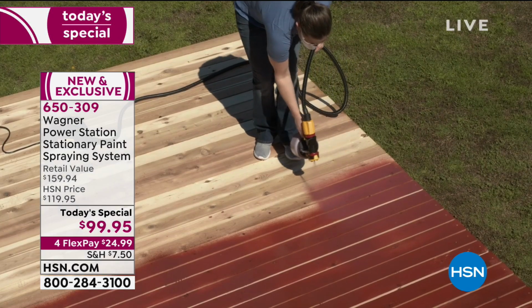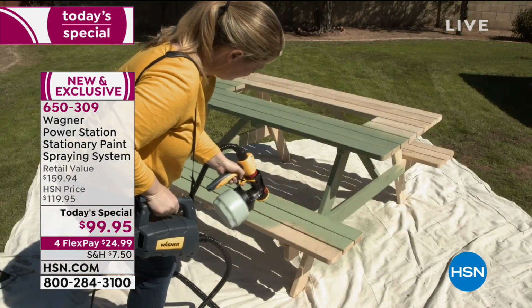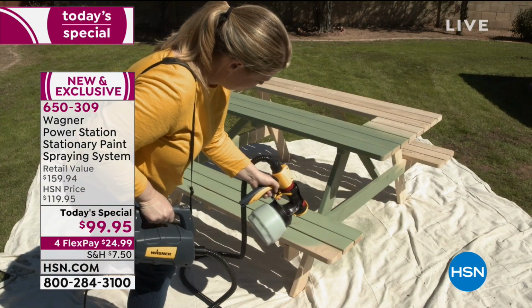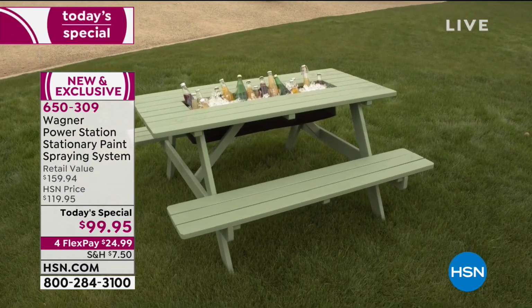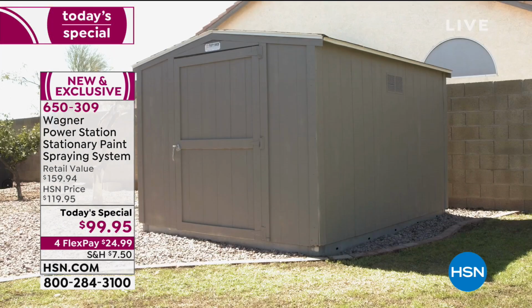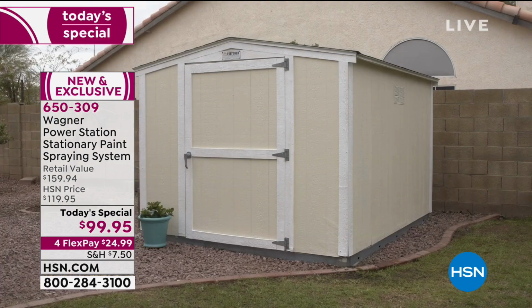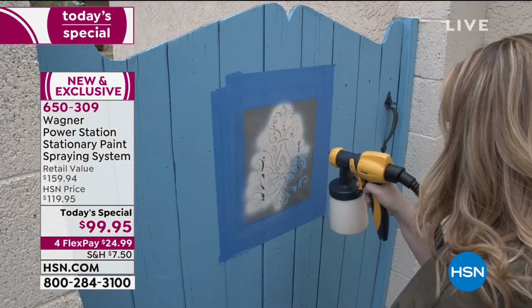I think you're gonna let me try, right? I'm going to let you try, absolutely. I wanna show you though what you're gonna get. I think the picnic bench is a great idea. Well, it is. And look how cute, they made a bar in the center. That's my kind of picnic bench. It gets a beating over the winter, the snow, the weather, and you need a coat of paint on it. Your sheds too. So let me just show you a little bit about this.